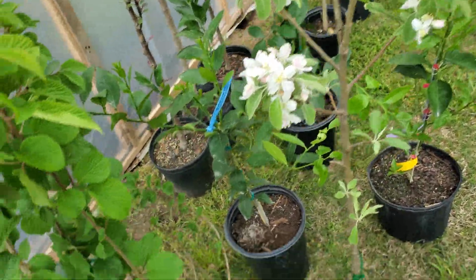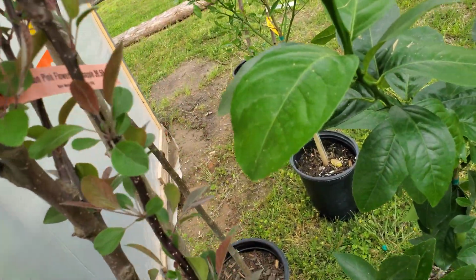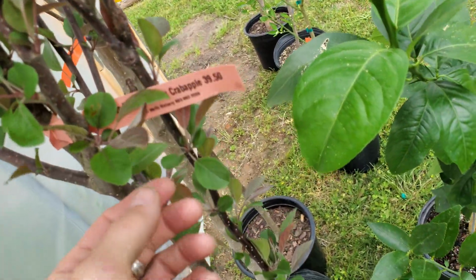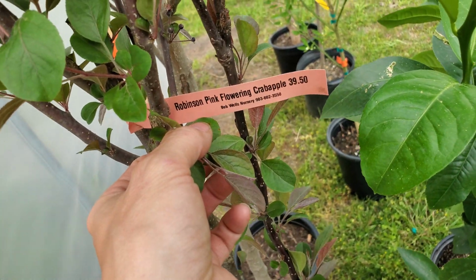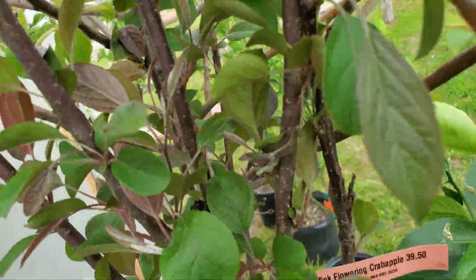I already showed you the Persian lime. Next up, we got this gigantic fella. So we got this to help with pollinating our apples. This is a Robinson pink flowering crab apple. It's already got a bunch on there.